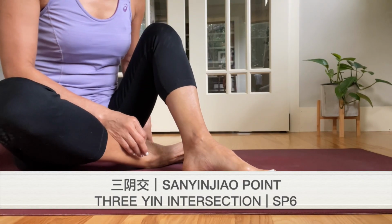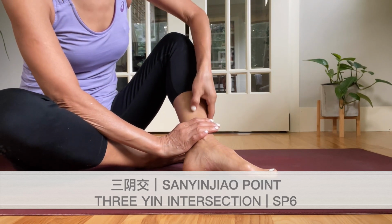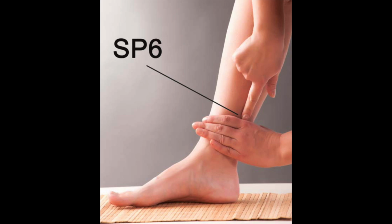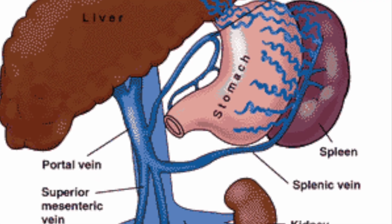There are 2 more points that are very beneficial for high blood pressure. One is on the leg, one is on the foot. San Yin Jiao is on the inner side of the lower leg. It is the intersection point of the kidney, the liver, and the spleen. These 3 are considered the 3 yin in traditional Chinese medicine. Therefore, its name, 3 yin intersection. That's what San Yin Jiao stands for. When this point is treated, it will benefit all these 3 organs and their corresponding meridians.